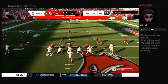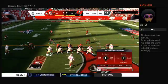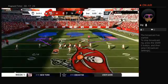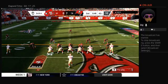Here we go. What do you need? Check 45. Come on. Let's go, baby. Return up. Get that ball. Hey, alert. 45 to Mike. We got it.